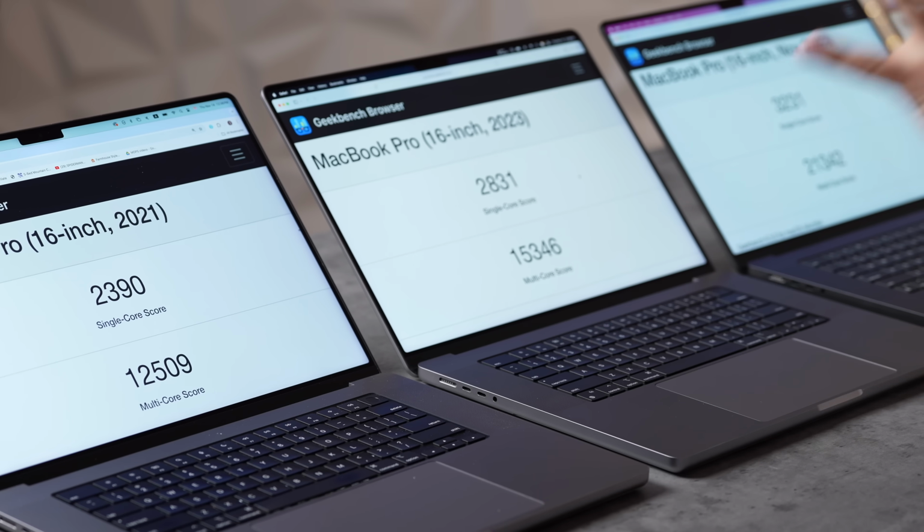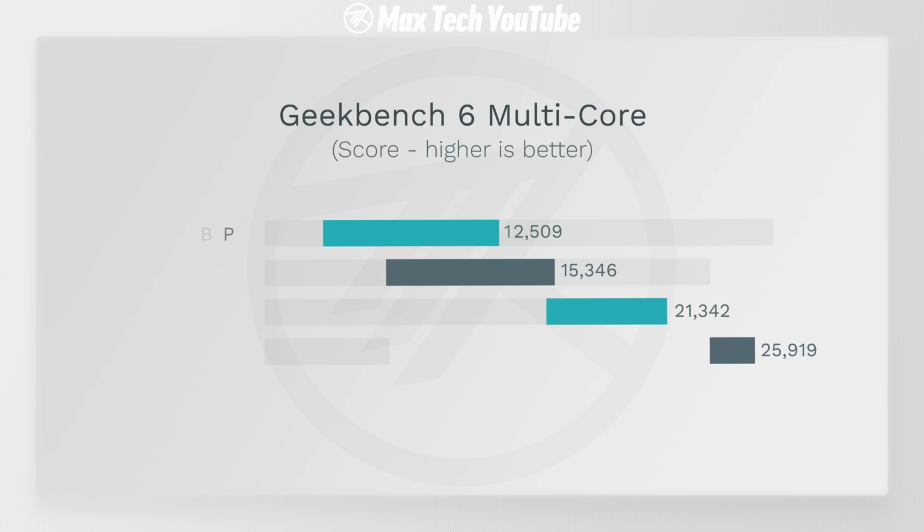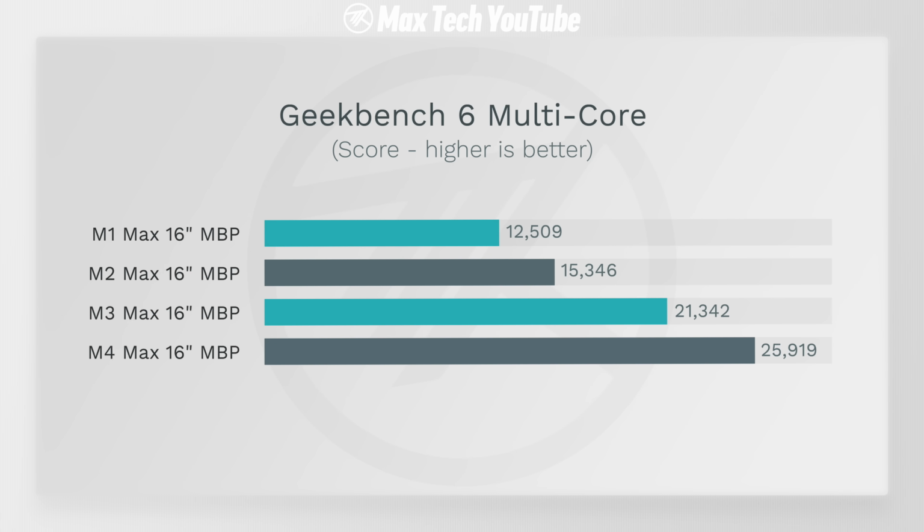And here you go, we have our scores, and you can see with the single core, the M4 Max is almost twice as fast as the M1 Max. And in terms of progression, it was pretty linear from the M1 to the M2 to the M3. The M4 got a big boost. And then in terms of multi-core, holy smokes guys, over twice as high performance on the M4 Max compared to the M1 Max. The M2 Max was definitely a stopgap, it barely got faster. The M3 Max was a lot faster because it got a bunch of extra performance cores, 4 of them. And surprisingly, the M4 Max, even with the same core counts as the M3 Max, it's so much faster.